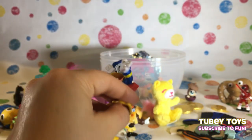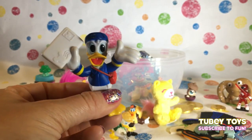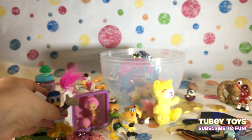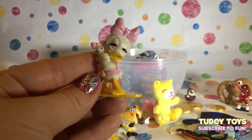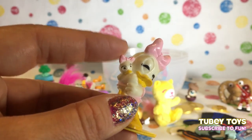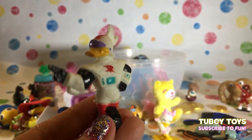Oh, and we have a Donald Duck figure. Oh, and he's a mailman. This is Scrooge McDuck's nephew, and he dropped off his nephews over to Scrooge McDuck's to keep him safe. Oh, and we have another Webigail, and this one is from a cereal box. It's from Kellogg's from 1991, and she's actually carrying a little doll that looks just like her. So cute.